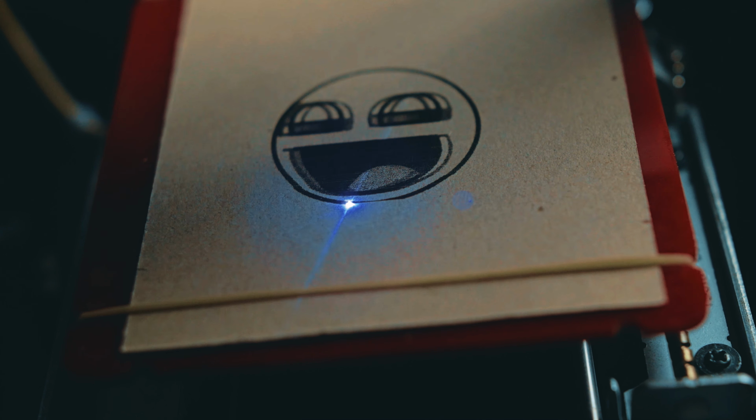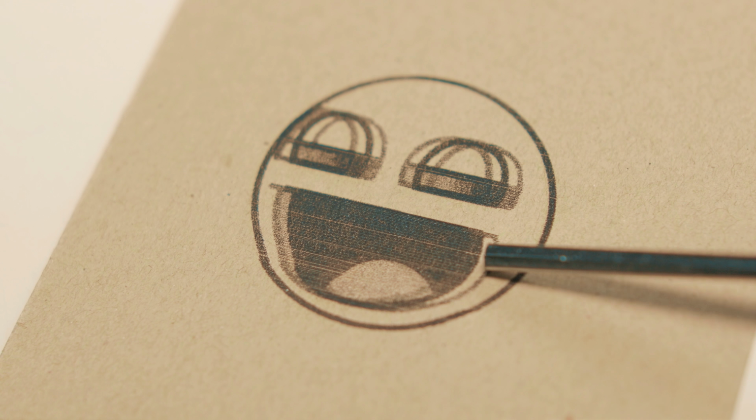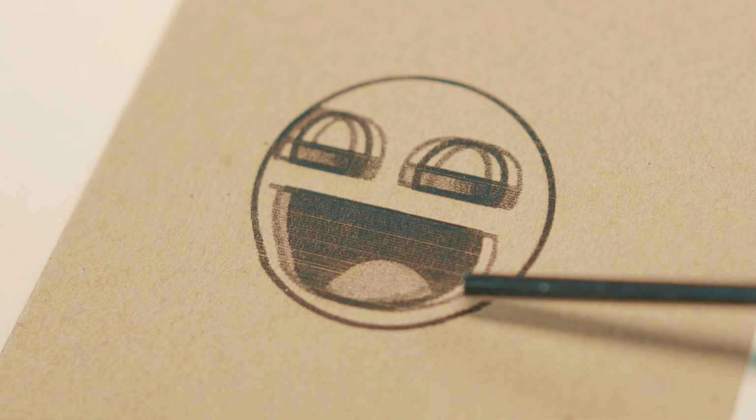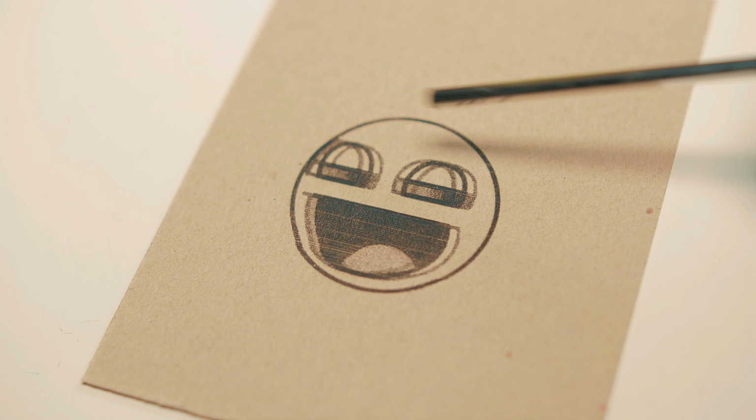Not too sure what happened down here at the bottom, but just a little over halfway through, what I did was to change the burning time from 50 to 40, and that is around here somewhere. I think it was just about there where that line is. Everything below that was on 40. So yeah, that's what that looks like.